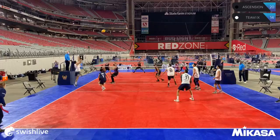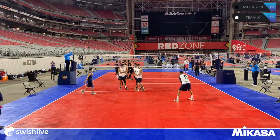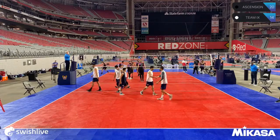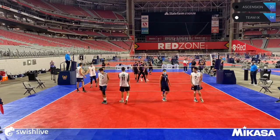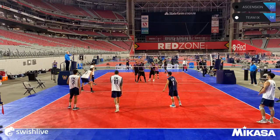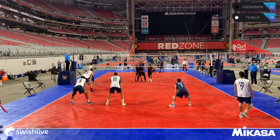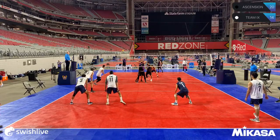Good pass that time by Pearson. Here's Coronado again. Can't quite reach that set as it gets a little too tight for him too quickly. And now the Ascension really flexing their dominance here. 21-14 the score here in set number 1. See if Team IX can fight back here for some momentum for the rest of this match.